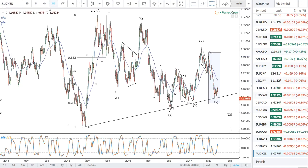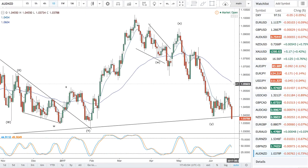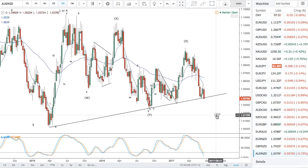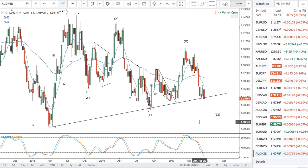The idea hasn't changed overall for a move beneath 102.40 for wave Z. That seems to be the preferred view overall at the moment on the weekly and monthly time frames. It's looking like we're going to get one more low. But so long as this holds, the bullish view holds as well for an ultimate move above 115. Okay, let me just see that. I mean, the Canadian dollar pairs are the big deal here.